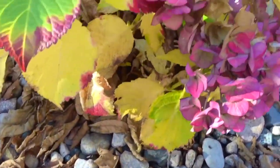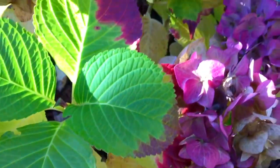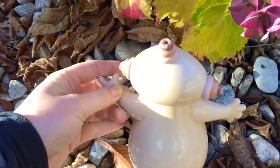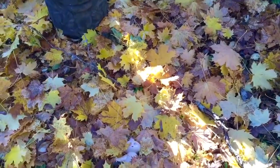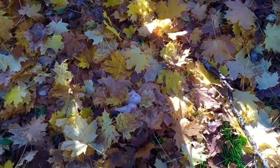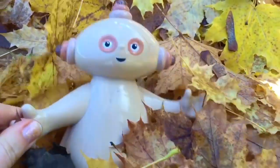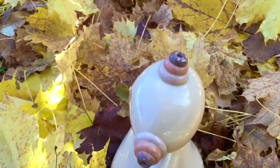Makka Pakka is going over to the hydrangea plant. Look at the beautiful colors. It's fall time and the leaves are turning pink. Makka Pakka loves this bush. Can anyone see Makka Pakka hiding in the leaves? There he is. He blends in really well because he's brown, just like the leaves. Makka Pakka.